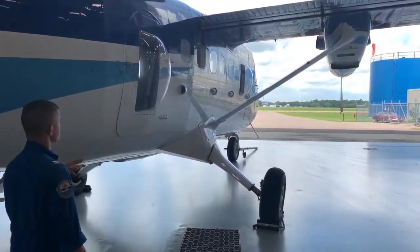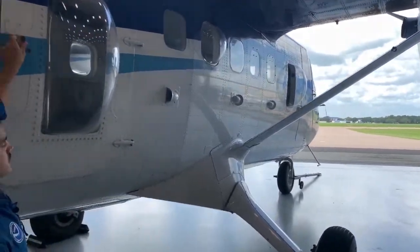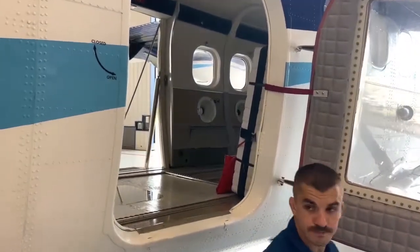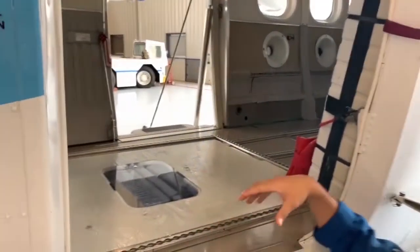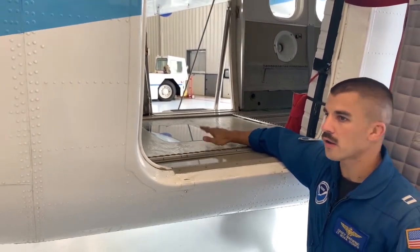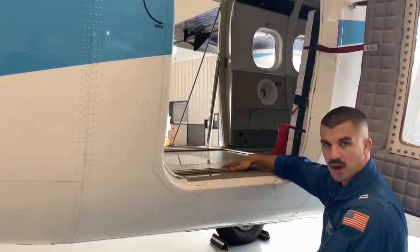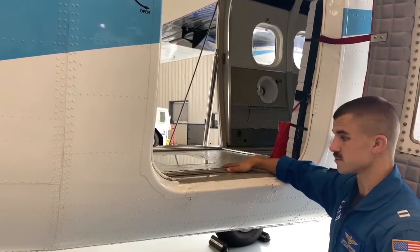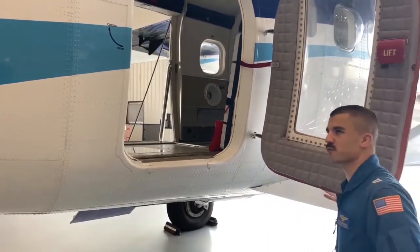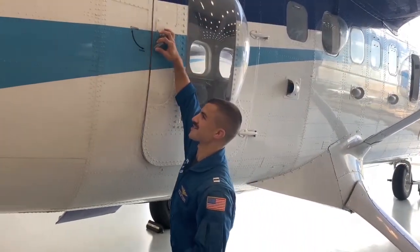Here's an emergency exit, but also another bubble window for somebody to sit and look out for marine surveys. And there'll be another seat in there, and they also have this belly window, we call it, and there'll be somebody that lays down and looks directly out the bottom. You can get some really good views of marine mammals that way. Not really the most comfortable position to be in for 4 or 5 hours, but it's a position.